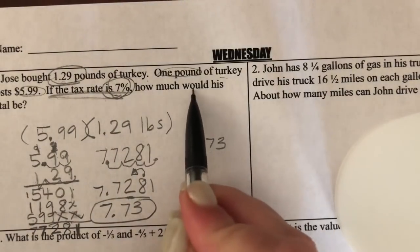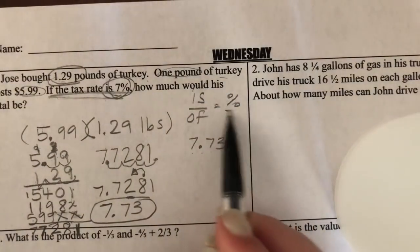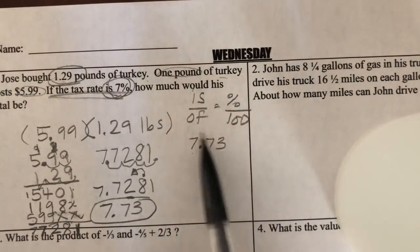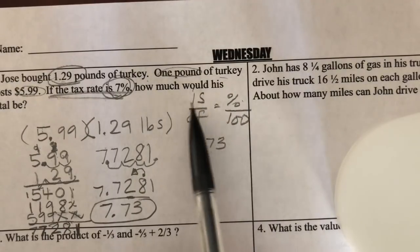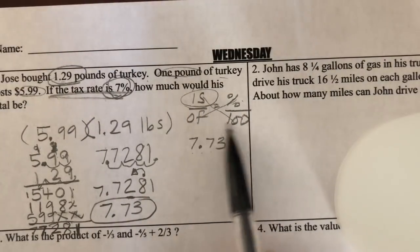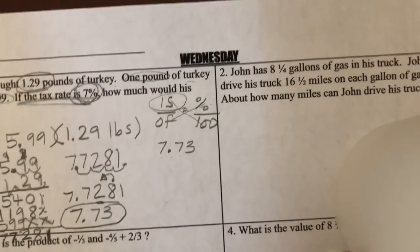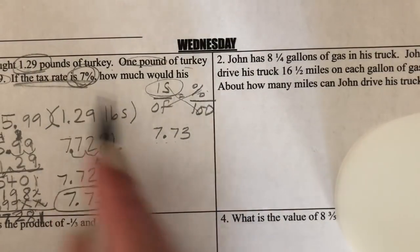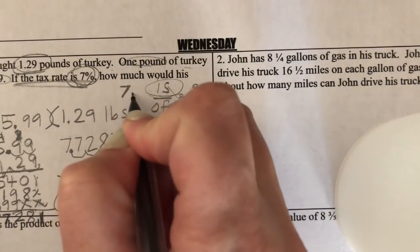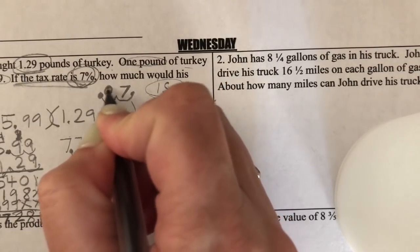Now I could use the formula of is over of equals percent over 100, and I could fill in what is 7% of 773 and get a value here. I could do that and do the cross multiplication. I start to teach students a way to do percents a little bit faster, which is to take the percent, and anytime you're multiplying, you just take your percent of 7%, and you move the decimal 2 places to the left to make it into a decimal.